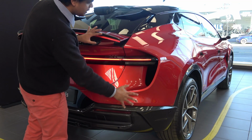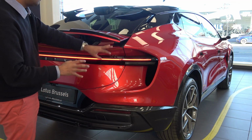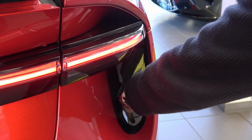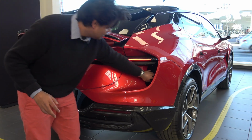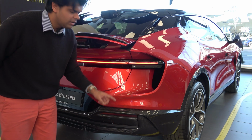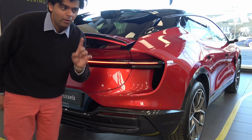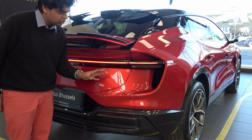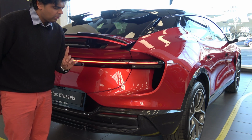Now, whoever designed the Lotus Eletre did a brilliant job with executing the design and the aerodynamics. The air vents are massive. These are not just any ordinary air vents. These are air vents which are quite huge. And make no mistake, this entire bumper right here is carbon fiber. Now, advantage, it is lightweight and it looks good. But there is a little problem.